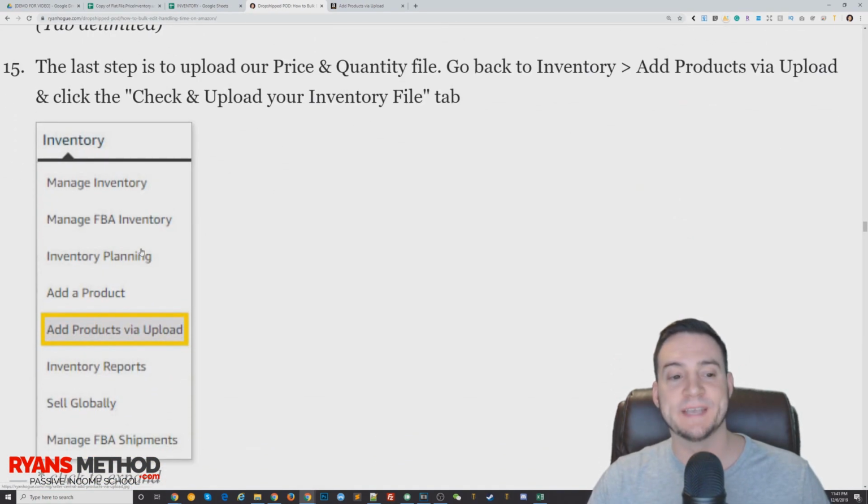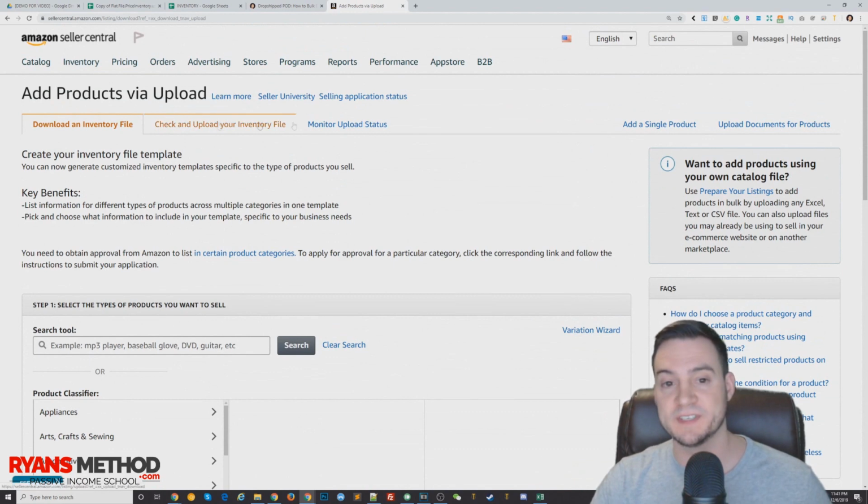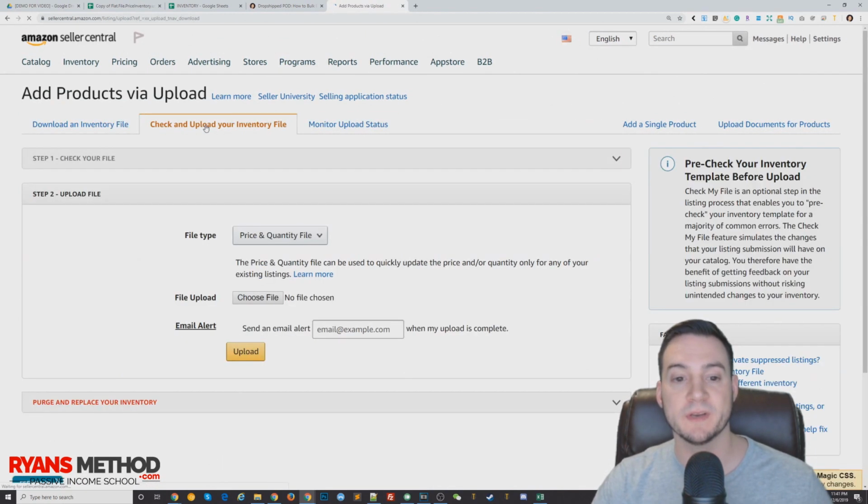We're gonna go back to Seller Central and go to the Inventory tab and then say Add Products via Upload. We're actually already here, but you know how there's these tabs at the top? We're gonna click the middle tab: Check and upload your inventory file.